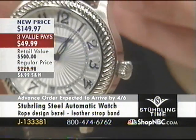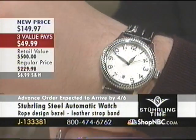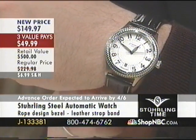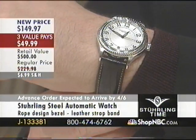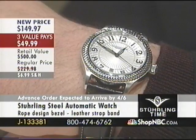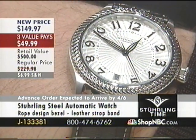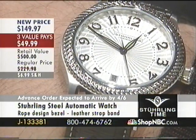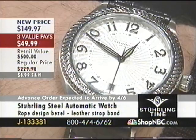Well, let's show that. Let me put it on my wrist. And we will back up just a little bit. Take a look at that. Full-size 40-millimeter diameter. And you are absolutely correct. This is a beautiful, elegant piece. But, folks, look at the dial. Look at the bezel. This is what sets it apart from everything else out there. And it looks even better with a white shirt. As a dress piece, this piece will knock people out.